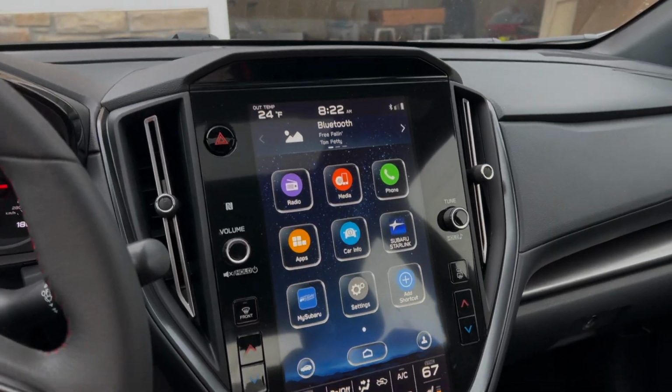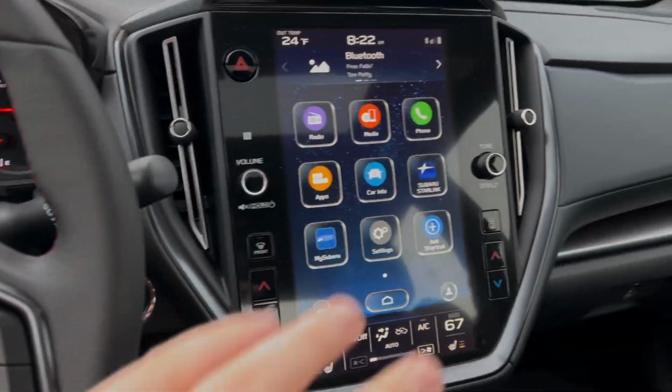And guys, I'm telling you, this car is a blast to drive. But before I dive into all the differences and everything else about what Subaru changed, we'll save that for some future videos. Let me just show you guys around the car a little bit, and then we'll bring you some more videos on this. All right, so this is the inside of the car, and this at night looks awesome.